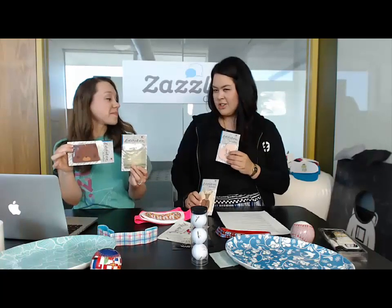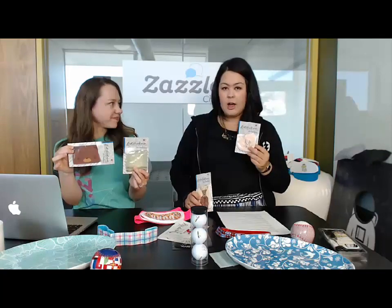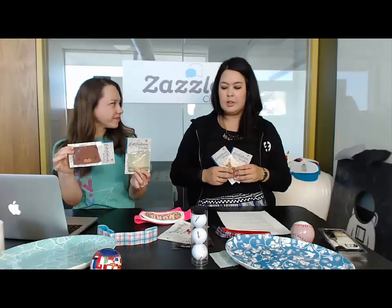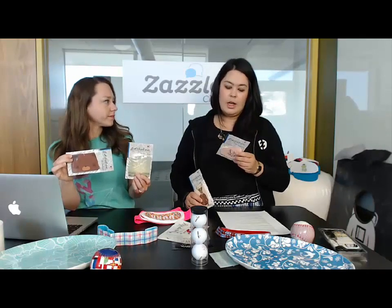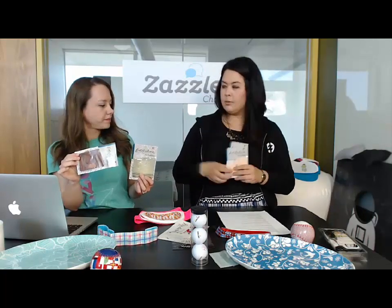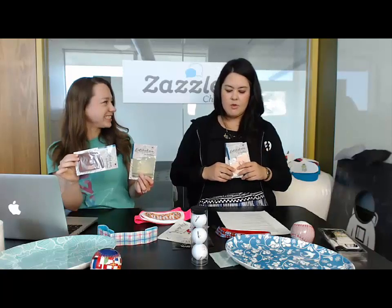Personalized air fresheners. They come in 5 different scents, and they're pretty reasonably priced, and they do get a pretty good volume discount. We see these being popular with the wedding segment as wedding favors. We have them in 5 different scents: new car, cucumber and fresh mint, which is my personal favorite, fast lane, black ice, emerald sea, and island breeze.